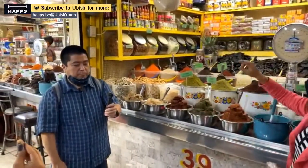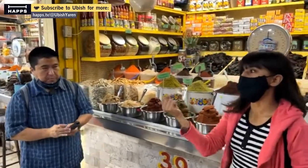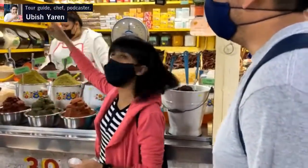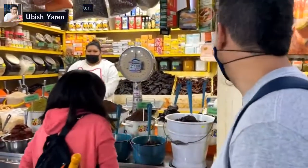It's very different from the achiote. The tacos al pastor, they use that one. So they make another kind of sauce, let's say. They add other spices and like that.